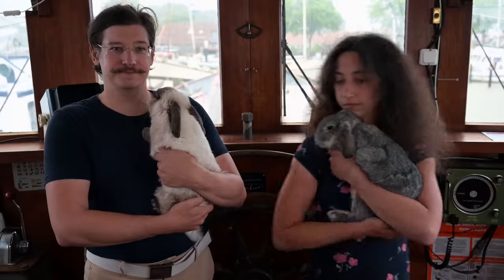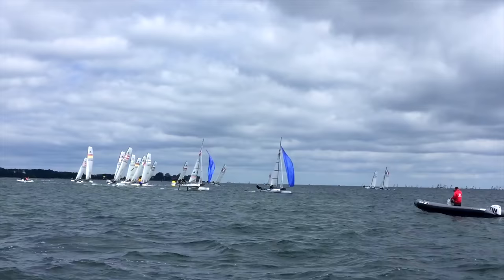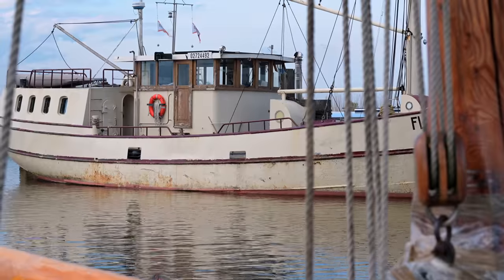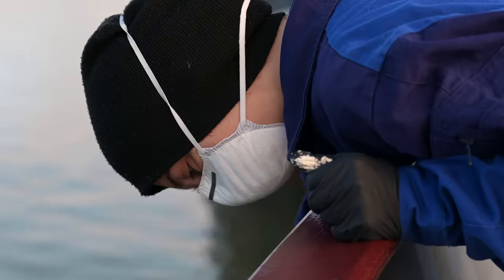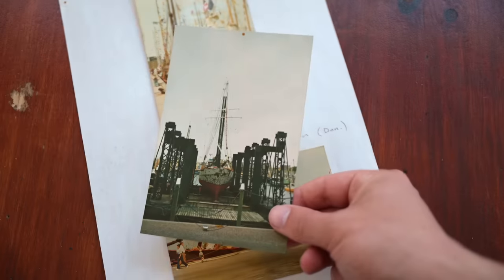Hi, we are Daniel and Barbara. The last years we spent sail racing against the best sailors in the world. But we always dreamed of living on a traditional ship and sailing the ocean. So we bought this huge 82 feet ship in need of a serious refit. We want to restore her and convert her back into the beautiful sailing ship she once was.